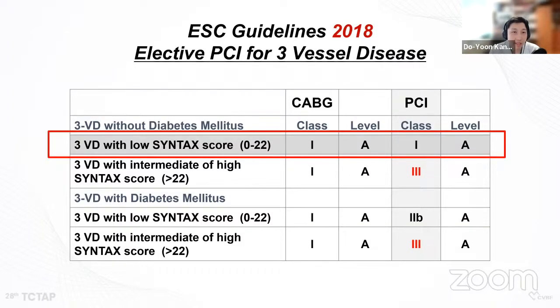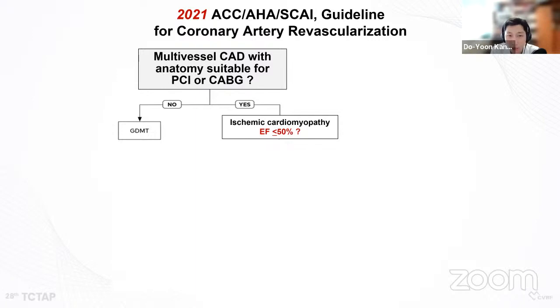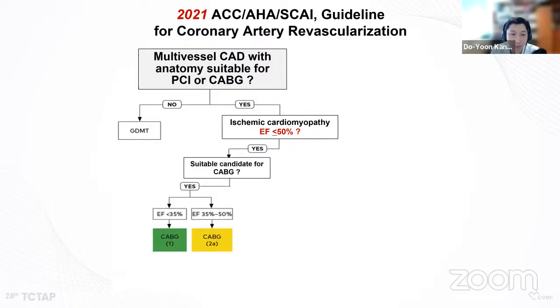The ESC guideline 2018 recommended elective PCI for triple vessel disease with a low Syntax score as 1A, the same as CABG, and for a high Syntax score, it recommended CABG. But the recent US guideline, with the findings of the ISCHEMIA trial and many more recent trial results, makes a totally different recommendation. For multivessel CAD with anatomy suitable for PCI or CABG, if it is not, just guideline-directed medical therapy is recommended. If it is suitable for PCI or CABG, and the patient has ischemic cardiomyopathy and is suitable for CABG, CABG is recommended with grade 1 or 2A. And if the patient is not a suitable candidate for CABG by anatomy or clinical characteristics, after heart team discussion, GDMT with or without PCI is recommended.